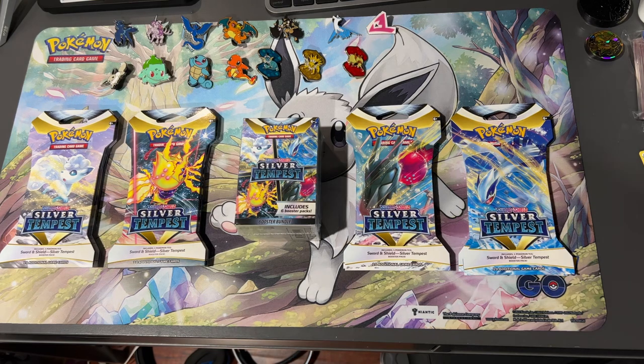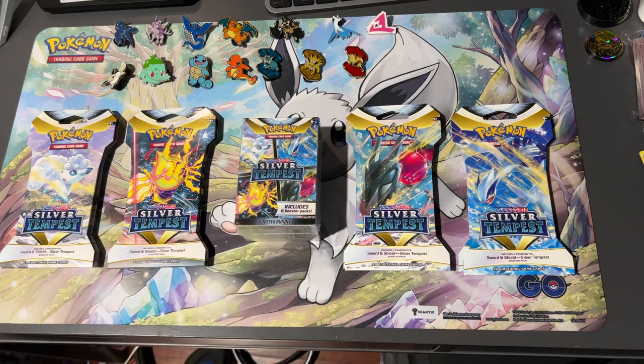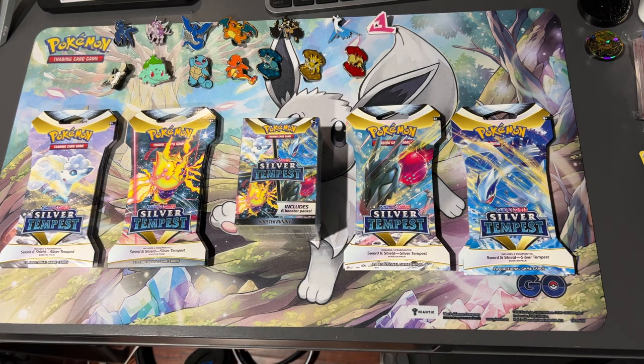I just went to Target and I picked up these Silver Tempest booster sleeves, booster packs, as well as this booster bundle. It's 2 days earlier than release date. Silver Tempest releases on November 11th. It's November 9th, so I was shocked and happy to see that they had it in stock at Target 2 days earlier than the release date.